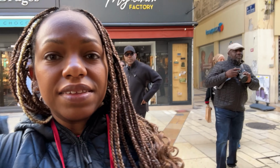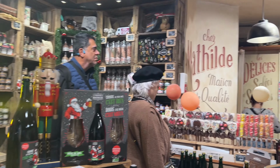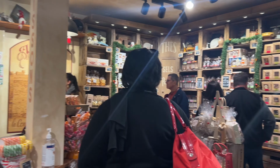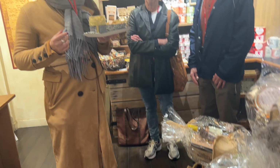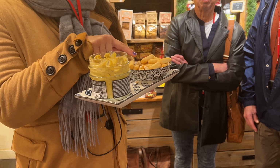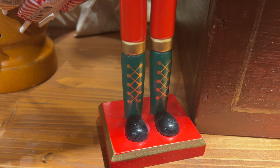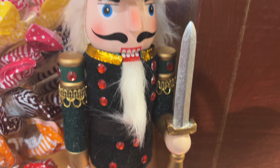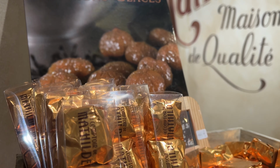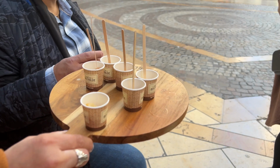Time for the third tasting. Mixed with herbs of Provence. So you can take a little cake like this. You put it in the pot and you can help yourself. Wow. Merci. That's a shot.